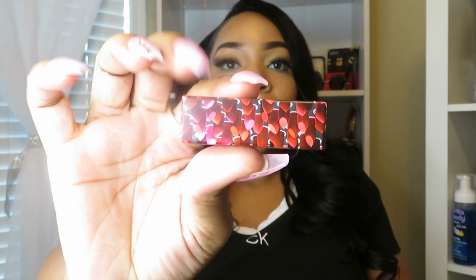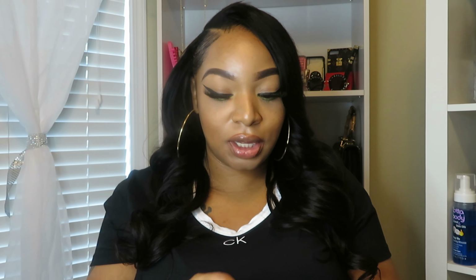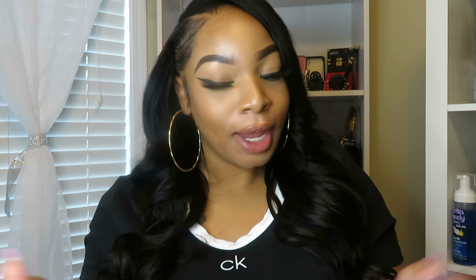And then I also got a free gift. I chose the MAC lipstick. I haven't been wearing lipstick, I've been loving my glosses lately, y'all, but I forgot how good MAC lipsticks were. This is Velvet Teddy. I am definitely loving this as well. Such a cute color. Let me swatch it for you. Yes, so cute. Just put that on. You see the color. This is so cute, and it was free, so who doesn't like free stuff?